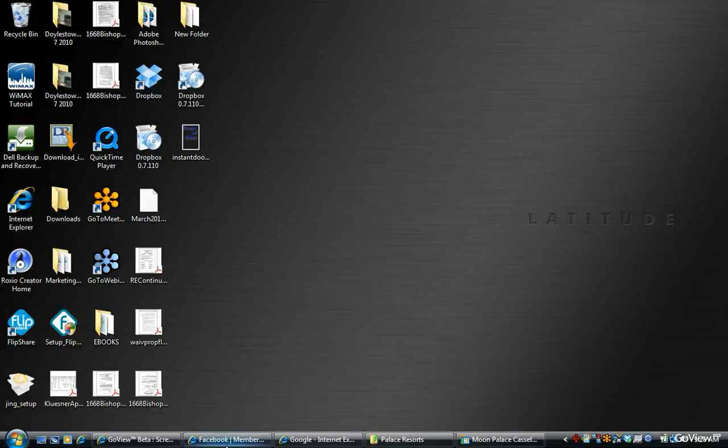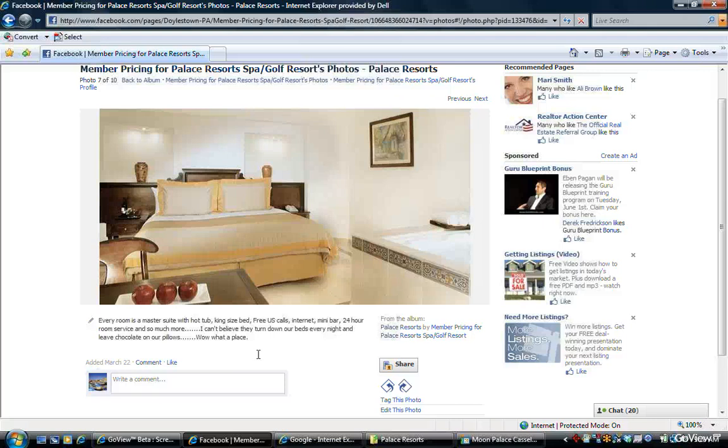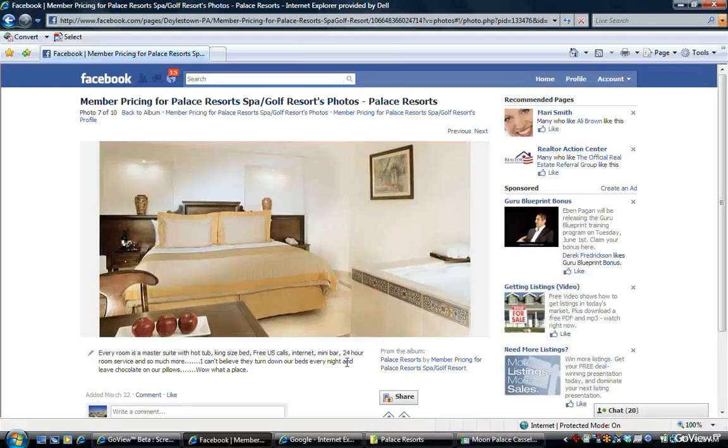We have a timeshare down in Mexico. It's a group of resorts called the Palace Resorts and Spa, and I'm putting together a fan page, my member pricing for Palace Resorts and Spa. This is the inside of one of the rooms down there.